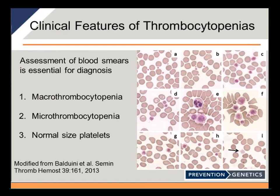Diagnosis of thrombocytopenia typically involves assessment of blood smears and narrowing down the possibilities based on different abnormalities observed in the blood smears. And what we're looking at here are three categories, or three anomalies, that are often observed in thrombocytopenia. So thrombocytopenias are typically characterized by the presence of large platelets or macrothrombocytopenia, presence of small platelets, microthrombocytopenia, or the presence of normal platelets.